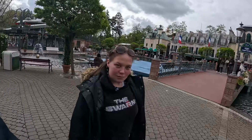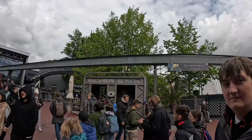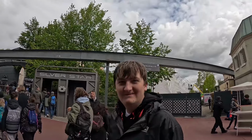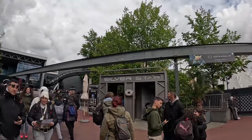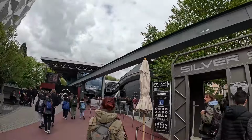Oh, Sky's happy, one of her favourite roller coasters, the Can coaster. Oh, I think me and Jacob are going to start the day with Silver Star. Looks like a long queue, guys, but it's only 20 minutes on there, and with Europa Park operations, I can guarantee you that's correct.